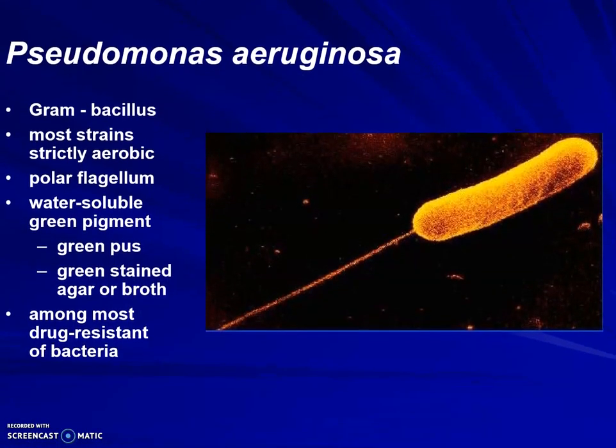Our last pathogen for pathogen group number 7 is Pseudomonas aeruginosa, another bacterium that usually doesn't do anything as long as you are not already immunocompromised or get it at the wrong place. It's a gram-negative bacillus, a gram-negative rod. It is strictly aerobic, so it only grows in the presence of oxygen. It has a polar flagellum, as you can see right here. It has a water-soluble green pigment, and you might have noticed sometimes, if you have a bad cold and develop a cough or snot coming out of your nose that is green, that green snot is because of the growth of Pseudomonas aeruginosa.